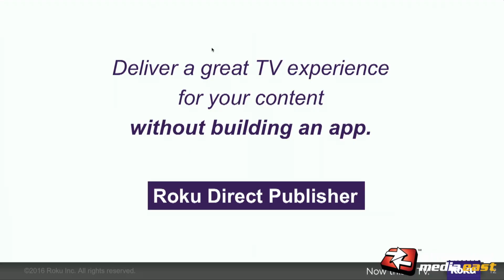Yeah. So we've developed a great program called the Roku Direct Publisher Program, which helps onboard an advertising-driven free content experience in a really low-cost way. We want to deliver this great content, and we want to do it without you having to build an app. So you did it. It took 2 months, right? This is like days, right? And so it's called the Roku Direct Publisher.